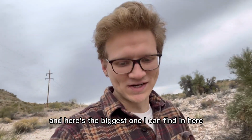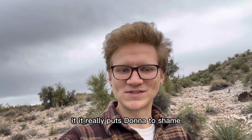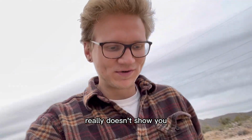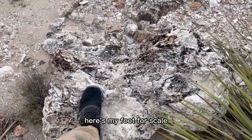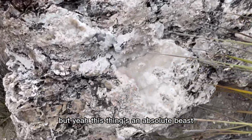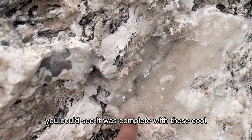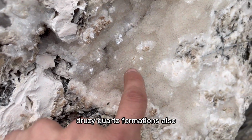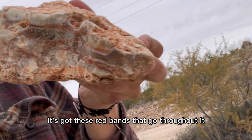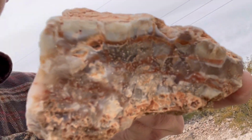And here's the biggest one I could find in here. It really puts Donna to shame. Check this one out. Oh my God, sitting on it really doesn't show you. Here's my foot for scale. But yeah, this thing's an absolute beast. Zooming in even closer, you could see it was complete with these cool druzy quartz formations also. This one's pretty cool too. It's got these red bands that go throughout it on the side here.